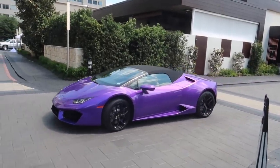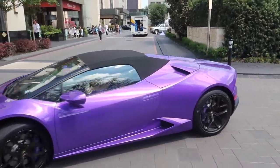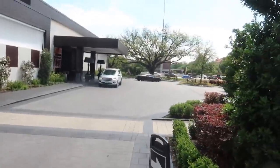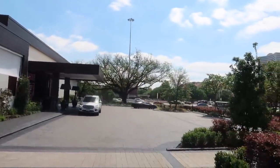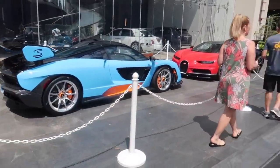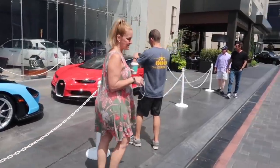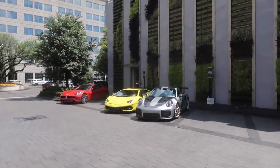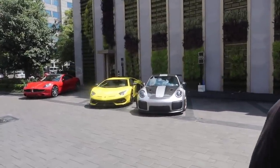Last couple Lambos. Bye bye. Husband and wife goals. Husband's got the matte black Aventador. Wife's got the purple Huracan Spider. Alright, now we're gonna say goodbye to the Senna and the Chiron. It was good seeing them. And goodbye to the SVJ. Ooh, he's sent it. You can hear that in the background. GT2 RS. And sadly, you get to say goodbye to me.